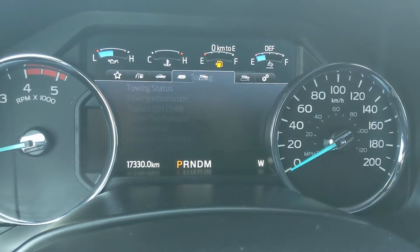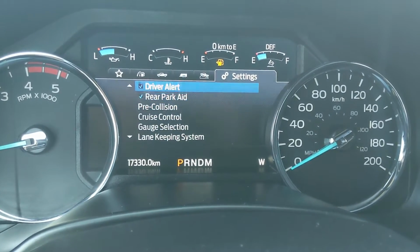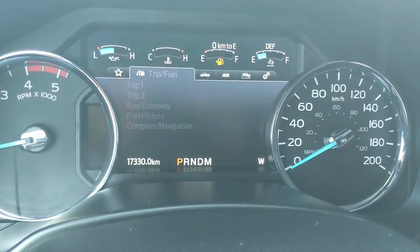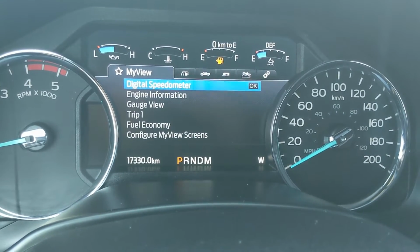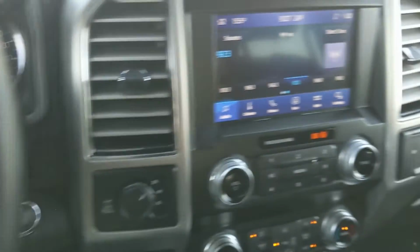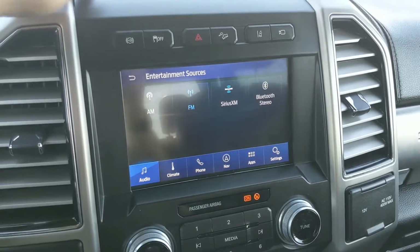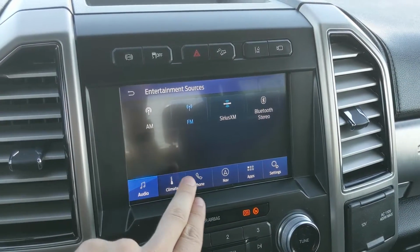You have all of your towing information, your off-road status, and settings for your screen, and some other features around your vehicle, as well as having My View, which is a sort of favorite screen for any of those subcategories for ease of access. But then moving on to your center, your infotainment screen, which is radio, Sirius, and Bluetooth capable, so you have some options there for whatever you want to listen to.